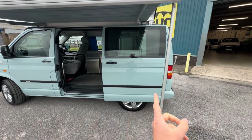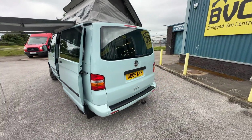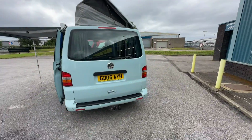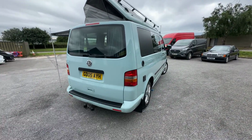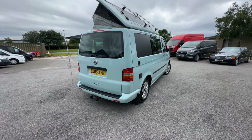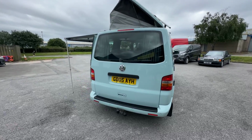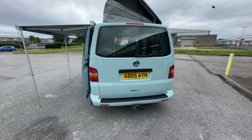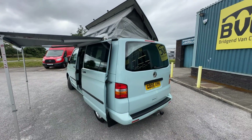So we'll start around the rear of the vehicle. We'll come to the inside in just a second. So a little bit of backstory on this particular van. This van has always been a camper van. So this is an original, what you would class as a factory-built Bilbo's Celex campervan. So it was never a works van or anything like that. This van would have gone directly to Bilbo's when it was brand new.